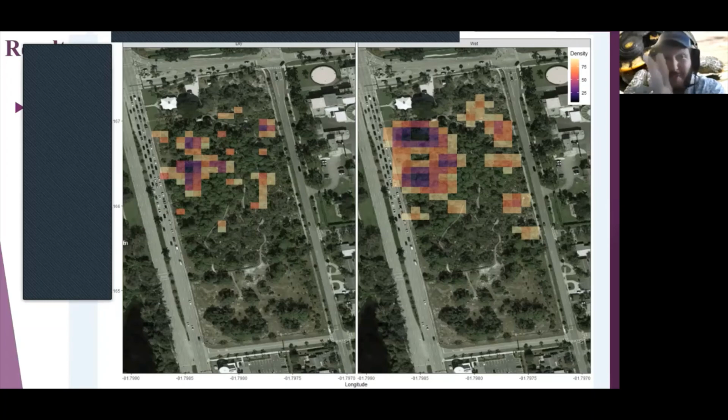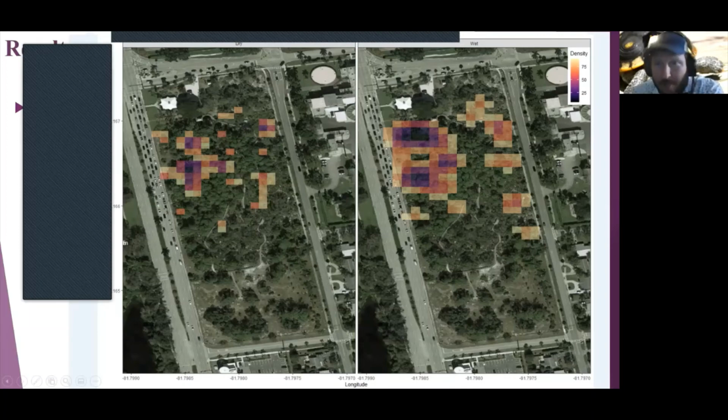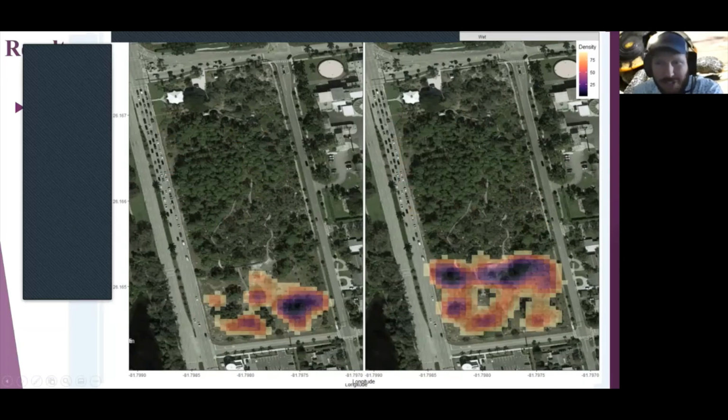So she's obviously met a male somewhere up here at some point. Hopefully it was number 30. But you can see he was very patchy in the dry season, but still spent most of his time up here in these areas, and spent a lot more of it over here in the wet season. Pretty cool stuff.